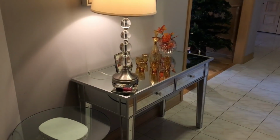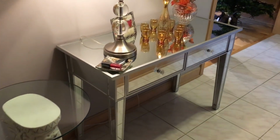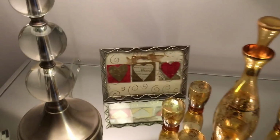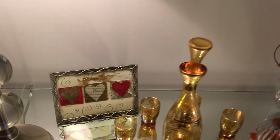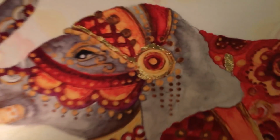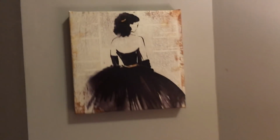So this is in one of the halls off of the dining room, and I try to change this out for the seasons too. So really, not for fall. I just kind of threw some colored leaves in this crystal bowl. And this was actually from Valentine's Day, and I liked it so much I just kept it up year long. And above it I have this cute little elephant. She sparkles in some places, doesn't she? Yeah. And I have this on this wall, and that's going to be changed out for the holidays.